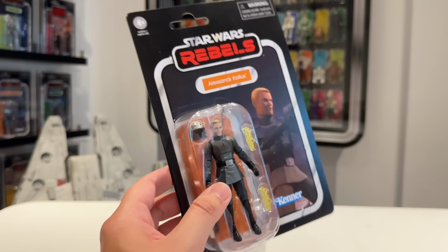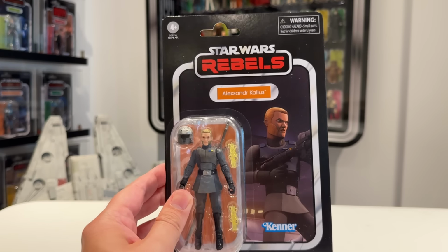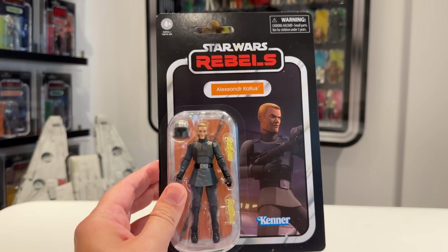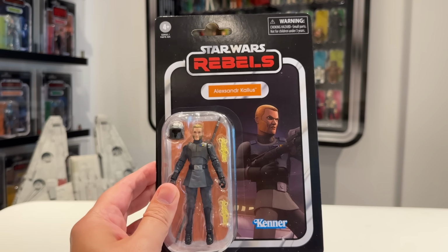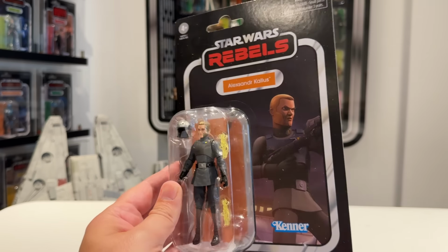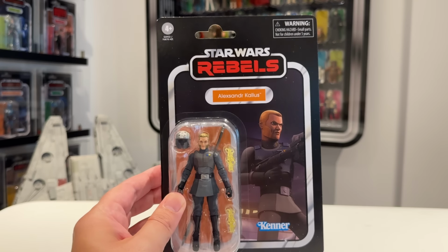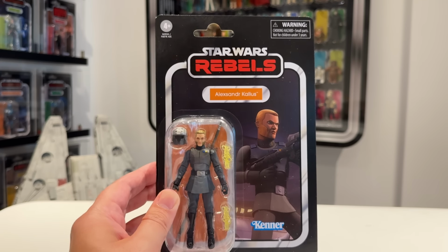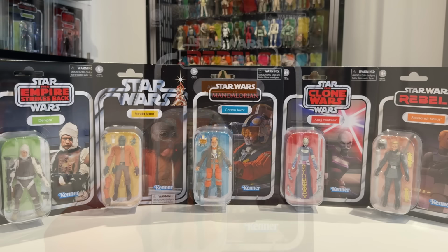And of course, we're getting quite a few Rebels characters now, especially the main Ghost crew. And you need the bad guy to go with them, someone for them to fight in our displays. And he looks fantastic. Absolutely love those 70s sideburns, the big lamb chops on the side of his face. But again, we will get into this in more detail when I do the single reviews. But that is Alexsandr Kallus, VC365. So there you go then, guys.